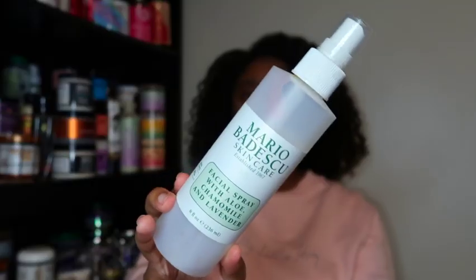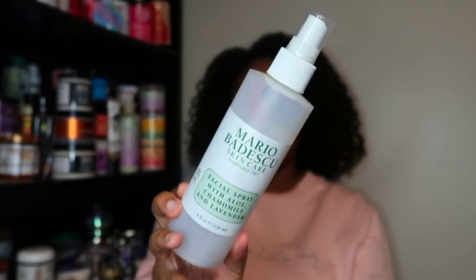All right, the next product I have here is one of the Mario Badescu facial sprays, and this is in the scent Lavender. So that's what this one looks like. Y'all know, if you are not new to my empties, I finish one of these almost every empties video. I do really like them.